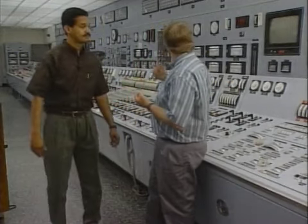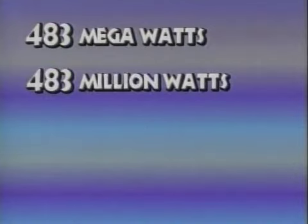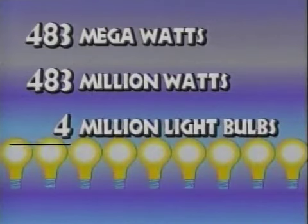Okay. Now, in terms of the amount of power that comes out of here, you were telling me about the gauge here. That's 483 megawatts of power. That's 483 million watts of power? Yes. That's like 4 million light bulbs if you put it out at once. That's an amazing amount of power.